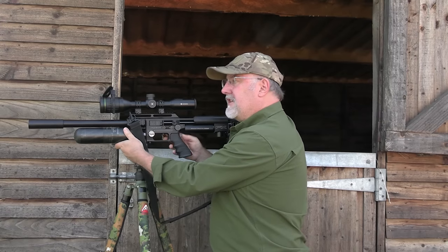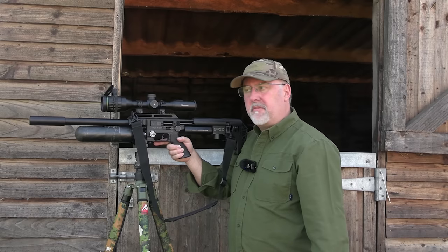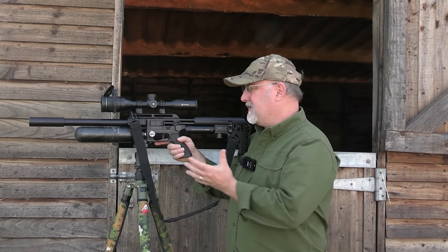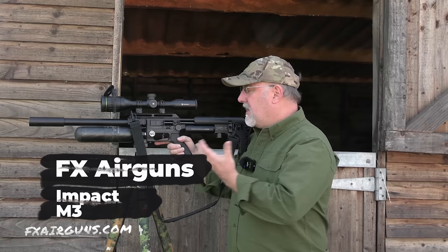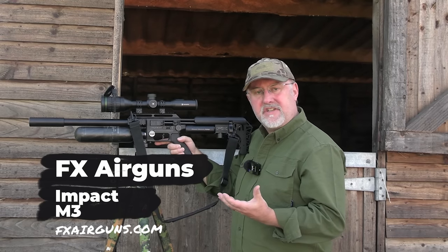Well, that's good. It's always nice to get a first shot, a successful one on a new permission. Before we go any further, I might as well talk about the gear. The rifle is an FX Impact M3. It's a 0.25 caliber FAC rifle.